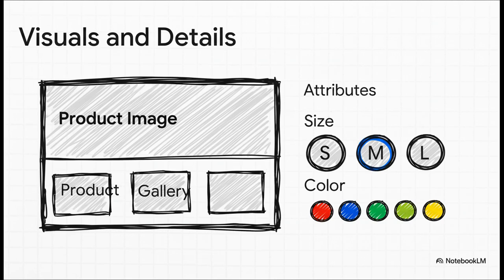You've heard it a million times, but people buy with their eyes, so your photos have to be great. Start with one awesome main product image. Then fill up the gallery with pictures from different angles, maybe a close-up of the texture, or even someone wearing it. But here's where the real magic is.